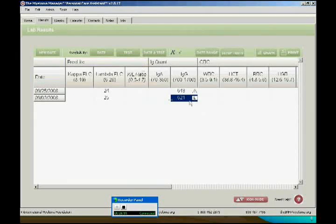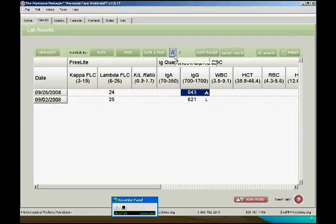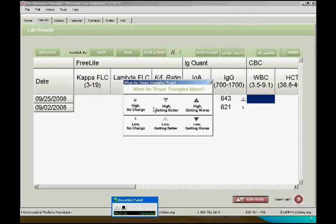So now I've got these two results, and you'll notice on the IgG number that the first one has an L, and the second one, I'll make it a little bigger so people can see, has an L inside of a triangle. Now what does that mean? If you have a result that's abnormal, it will say whether it's low or high, L or H, but if it's different than the last time, an arrow pointing up will tell you that it's getting better, and an arrow pointing down will tell you that it's getting worse.